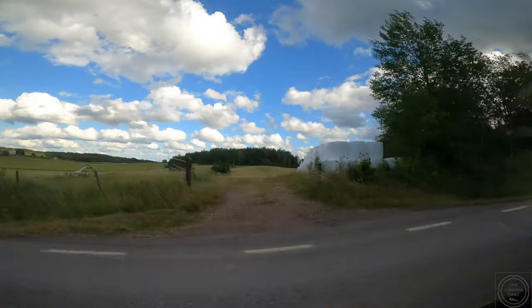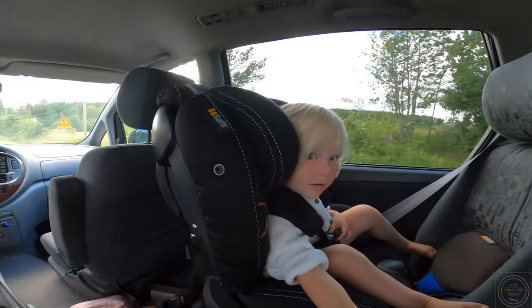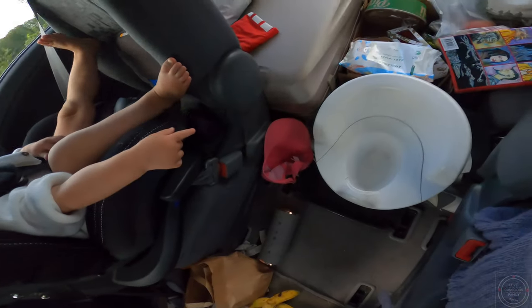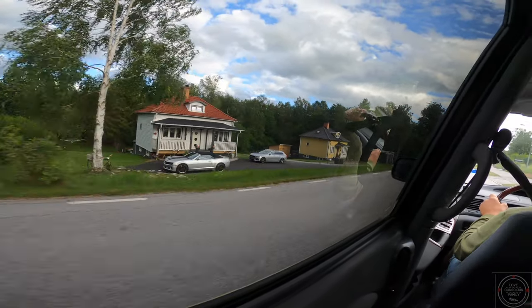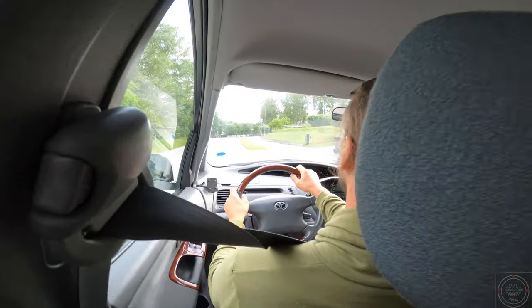But look at this view. Here also, really idyllic Swedish landscapes. What is there? Well, it's amazing. Soon we are there, 900 meters.